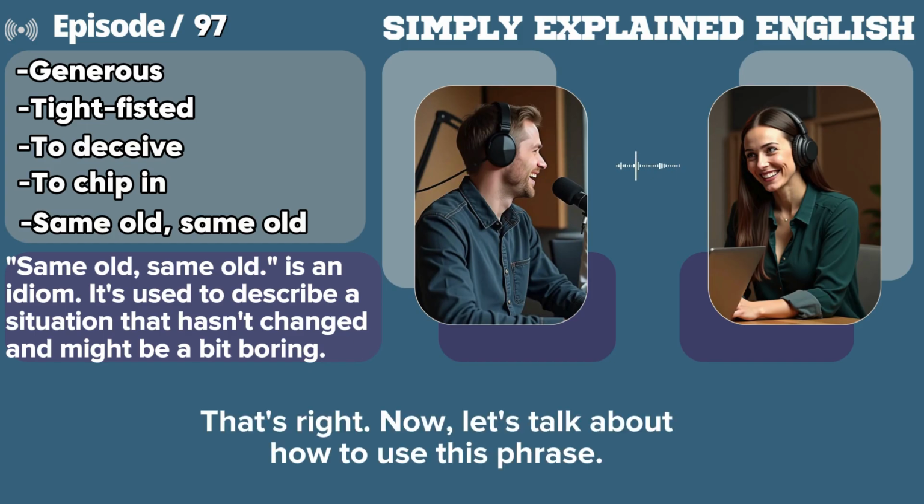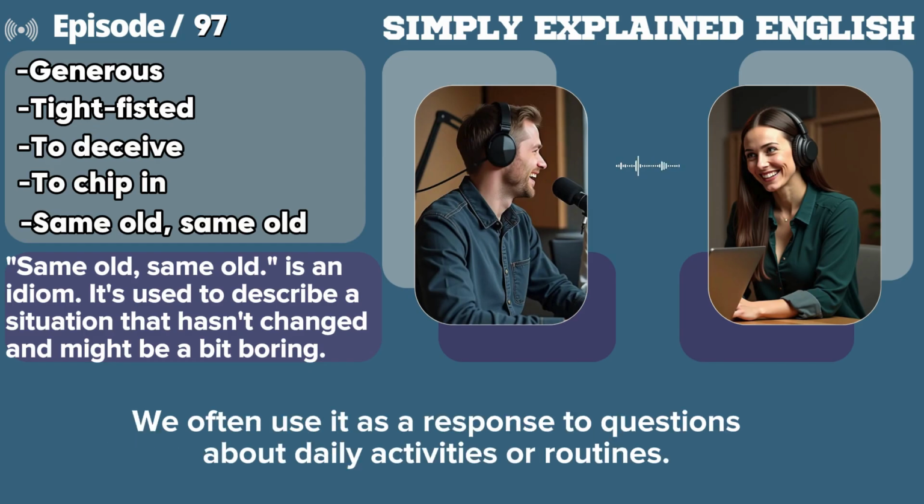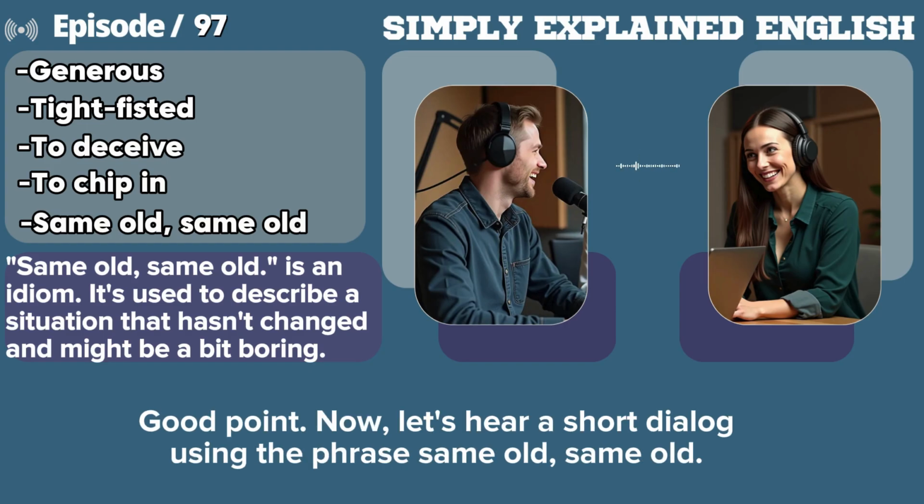That's right. Now, let's talk about how to use this phrase. Same old is an informal expression. We often use it as a response to questions about daily activities or routines. Good point. Now, let's hear a short dialogue using the phrase, same old, same old.